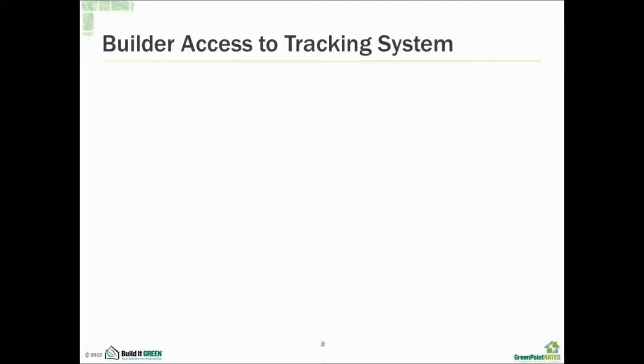I skipped that last slide. The builder will have access to the tracking system, solely from a report section, where they can see a high-level status of their specific projects.